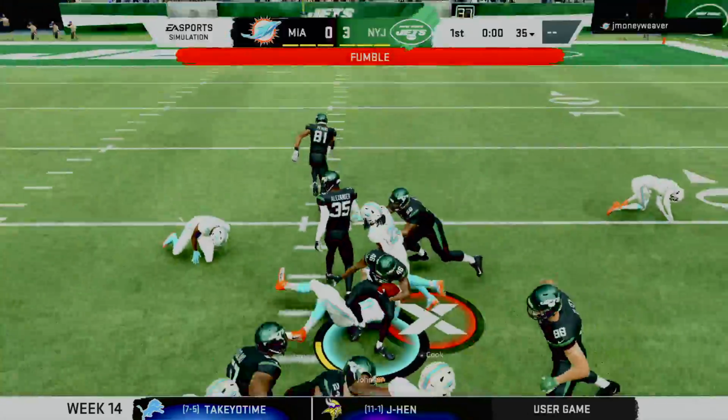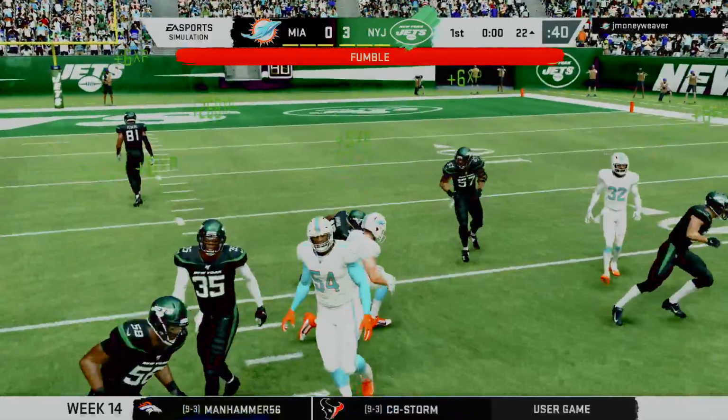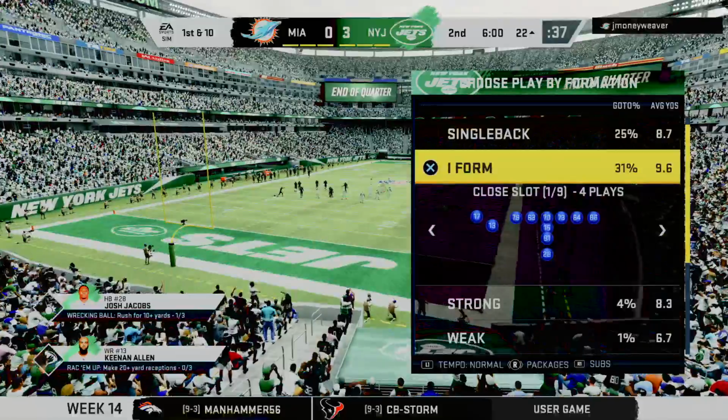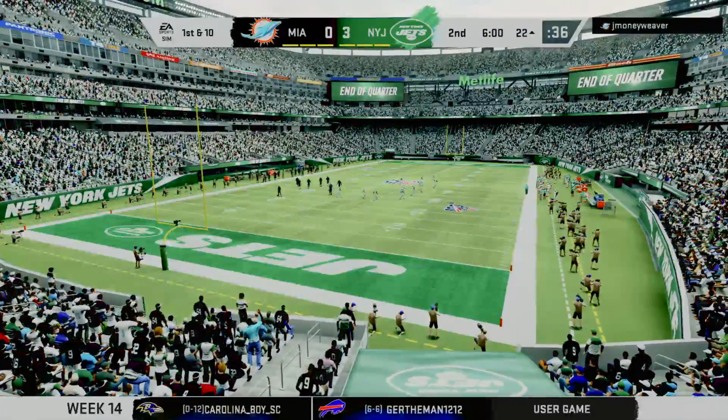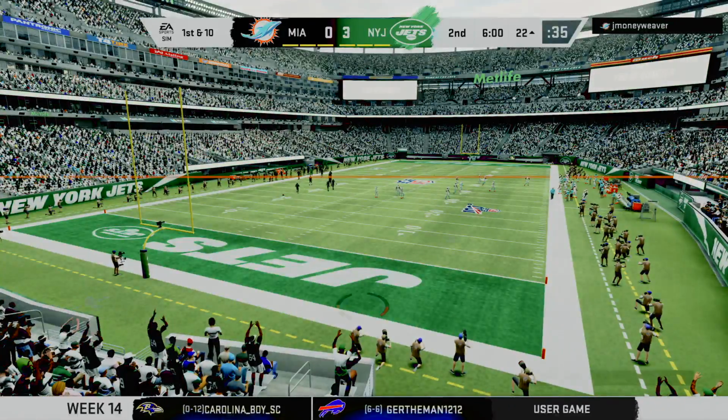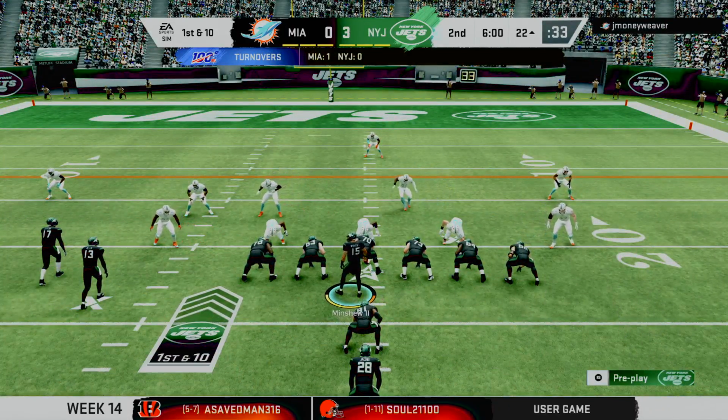Now a hit and a loose football. And it's scooped up by the Jets. And a terrific return as he takes this thing all the way down near the 20-yard line. Second quarter now from MetLife Stadium. The Jets with the football here as they've got it with a 1st and 10.